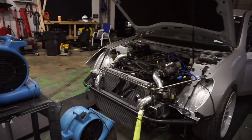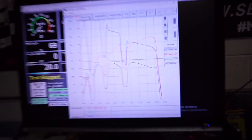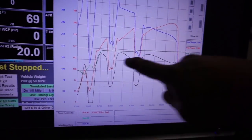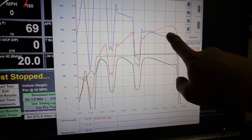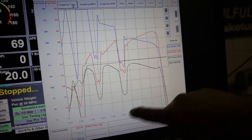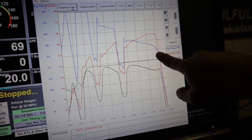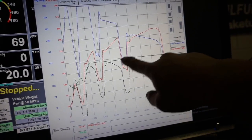My phone ran out of storage. Yeah, found the leak, fixed it, and this is literally the graph I wanted. Nice and straight gray graphs, first, second, third, and fourth. Look at the boost line, it's nice and consistent. Torque is right there at all times. The horsepower doesn't die down at the top.